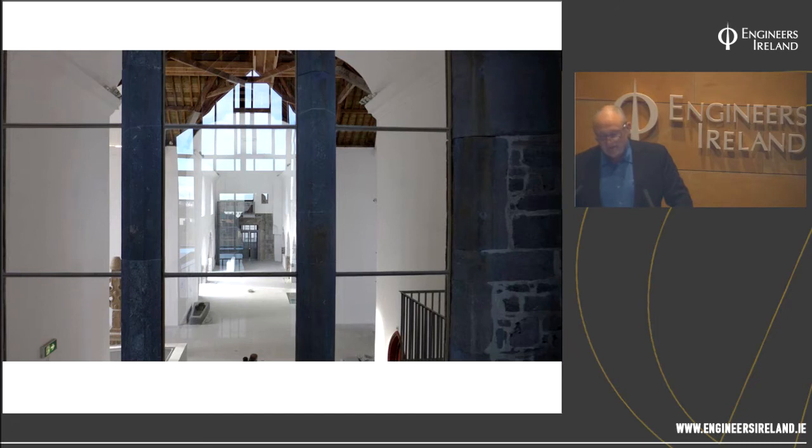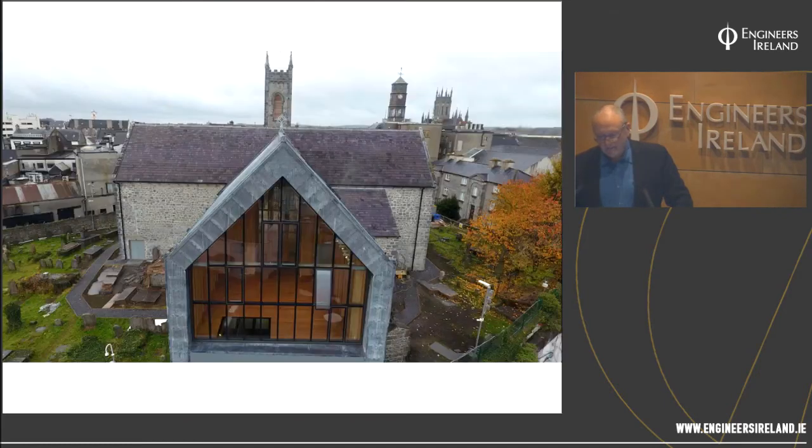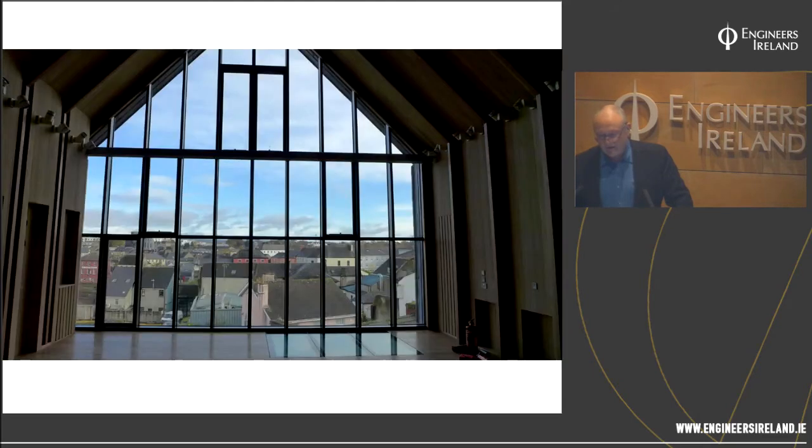And again, some images just looking through into the nave of the church. They were just taken last week. You can see the roof on that. Just looking at the Kilkenny room, again finished in timber. Looking back out again, it's a kind of process through the building from the entrance up the staircase, and you get a view out over the city.